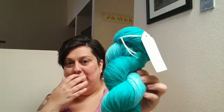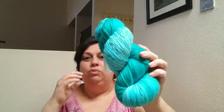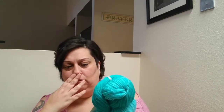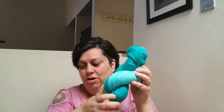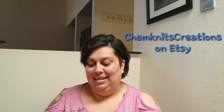For example, she did this on superwash fingering weight, and look at those teals. So pretty. And I don't know exactly which food colorings she used. I have been watching her show for years. And I know that her favorite is Wilton's Violet, but this one, I don't know which one this was. I don't know specifically which food coloring she used for this, but gosh, look at how deep and vibrant and rich these colors are, especially as compared to this pastel. I mean, you can do a lot of cool things with food coloring, and she has proved that time and time again. So I was super excited to go into her Etsy store, Chemknits Creations, and snag a few skeins.